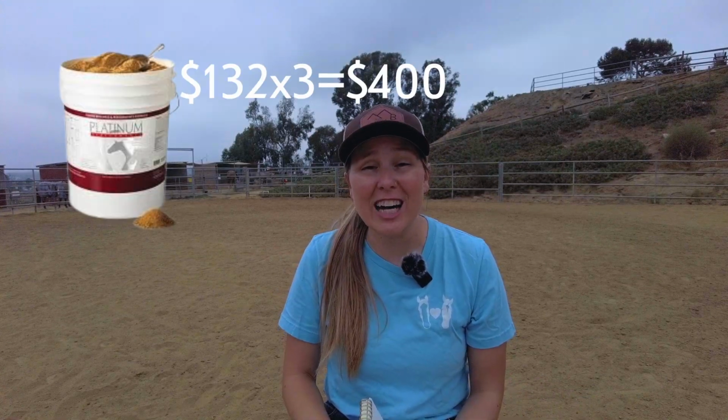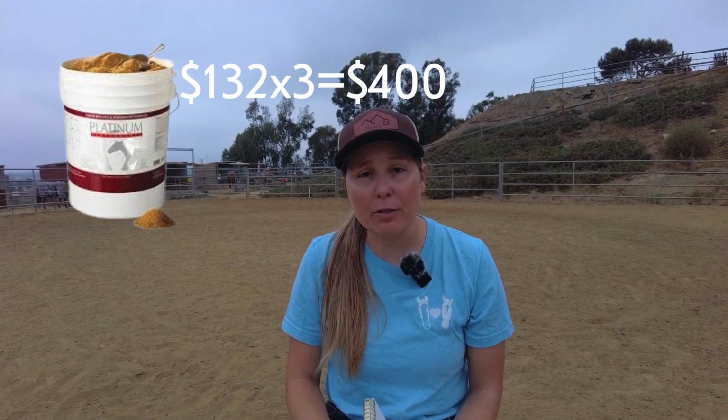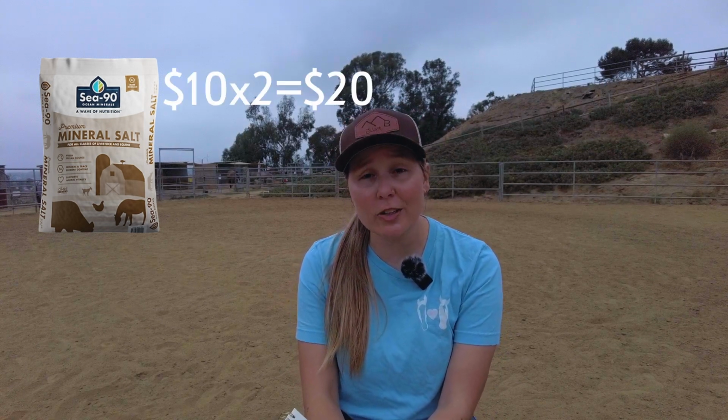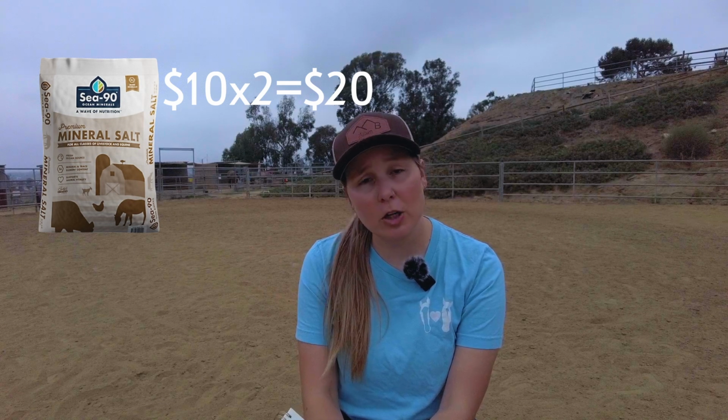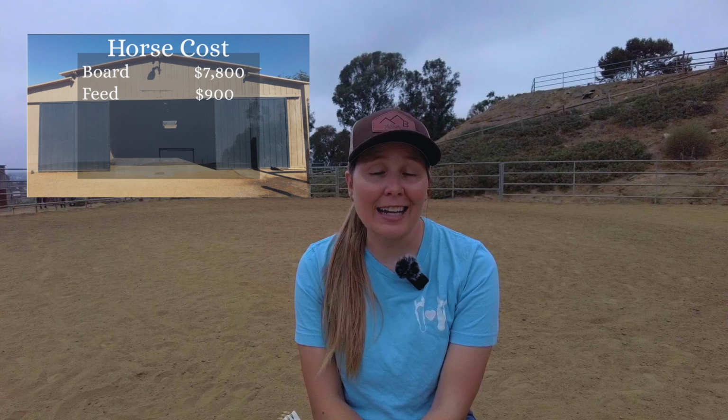Platinum Performance is $132 every 4 months. So you're going to times that by 3, and that's going to come out at roughly about $400. Obviously, you know you're going to have taxes and everything. Our salt is super cheap. I found a big bag at Tractor Supply. It's about $10 and lasts me about 6 months. So 2 of those for the whole year is going to be $20. Feed for the year is $900.